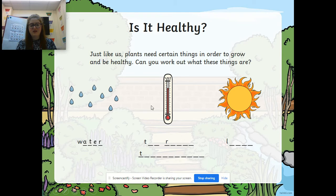Then this one is a little bit of a different one. See if you can work out what the plant needs for this picture. Well done. It's the right temperature, and we'll come on to what temperature means in a moment. And then the last one is a picture of the sun, but it starts with an L, so they also need light. Fantastic. And those three things are mainly what a plant needs to keep healthy. They need water, they need to have the right temperature, and they also need light.